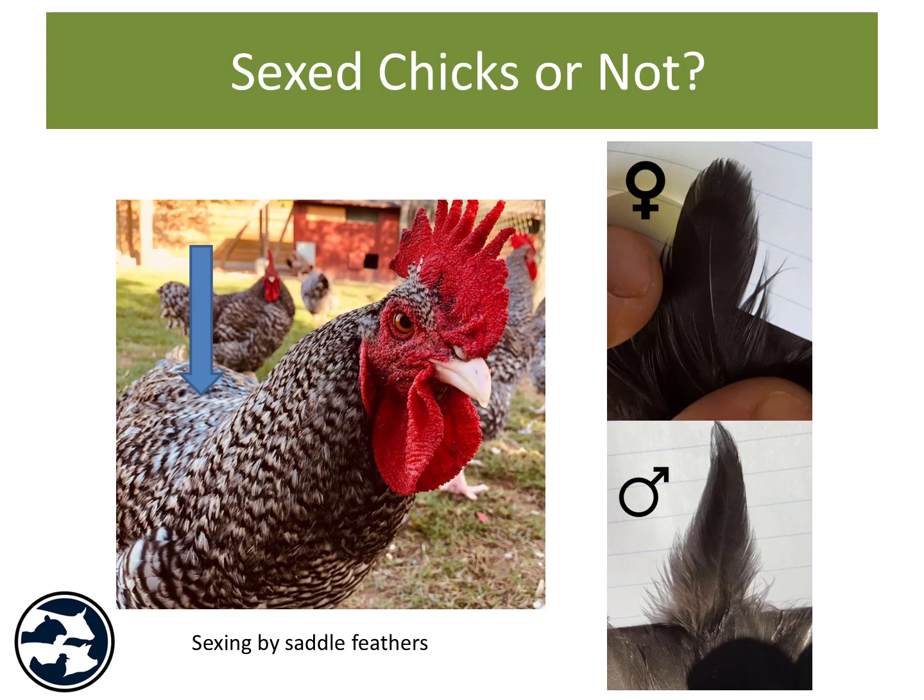If you happen to be in an urban environment, maybe you need to have them sexed because the neighbors aren't going to appreciate a lot of roosters around. If you buy a straight run and you're dying to know how many males and females you get, by the time they're about 8 weeks of age, you can pretty much tell the males from the females.